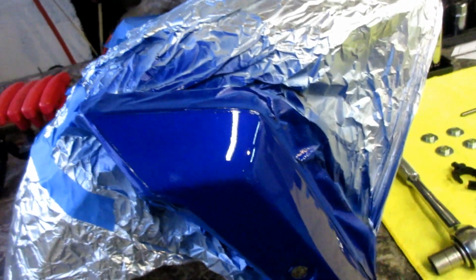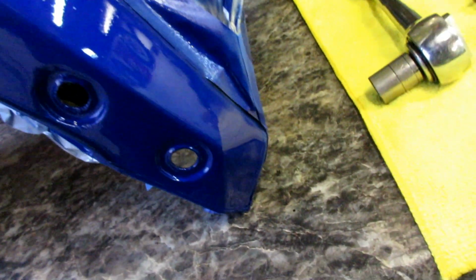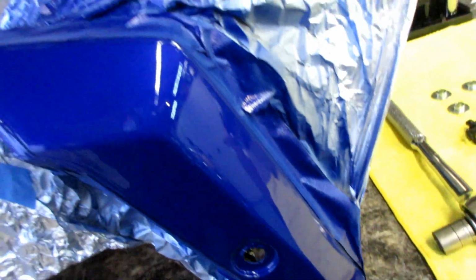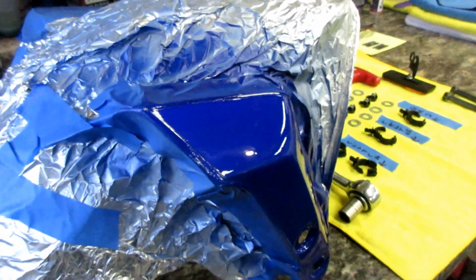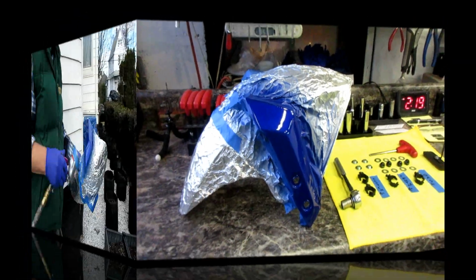And the real thing to be aware of is that when the weather is really cold like this, the one thing not to do is put on one big, thick, gloppy coat. It almost guarantees you'll get imperfections and runs.